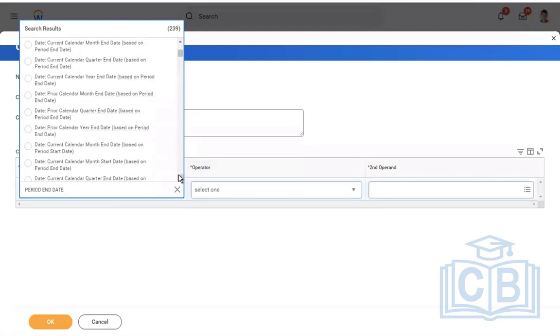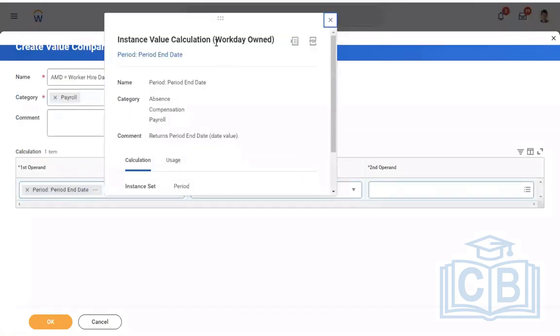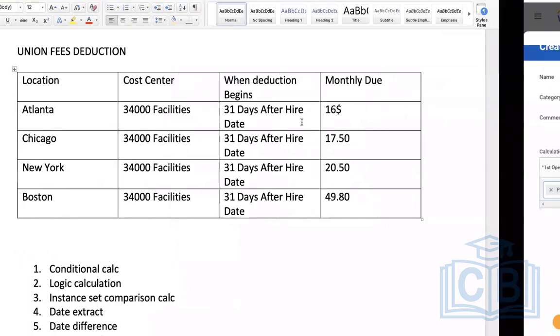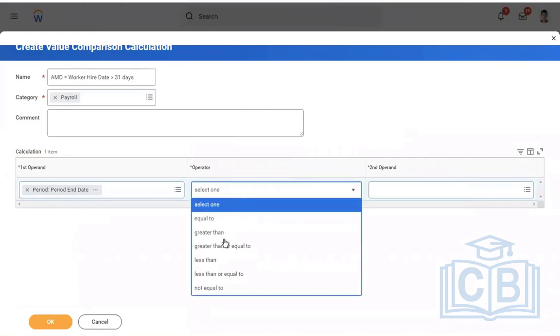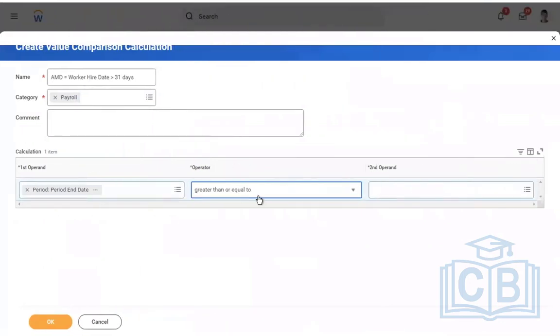Always select the Workday delivered values. Scroll down. We have pre-calculations. You can still select this, but let's create one so that you will understand. So period end date. Select these 3 dots to ensure we are selecting the Workday owned one. So Workday, employee hire date greater than or equal to 31 days. 31 days should be greater than. That's why we are using period end date. That's it, right? 31 days after hire date. So it should be greater than.